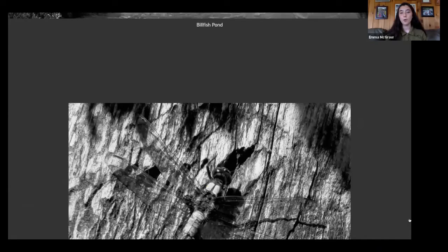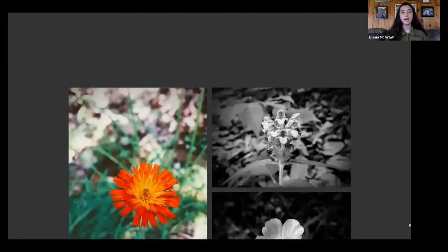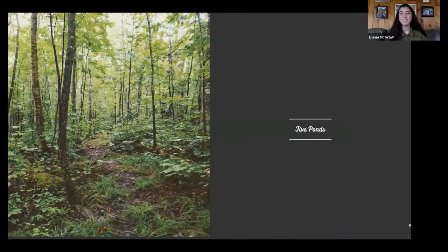We have a chalk-fronted corporal, and that would normally be a light blue on its body there. And then some wildflowers. I have orange hawkweed to the left there. The top right is self-heal, or also heal-all, they're called that, and they're usually a light purple. And then we have just your common buttercup on the bottom right. And then I did do the 5 Ponds Trail. It's about 5.7 miles round trip. There's not much elevation, so it's a pretty easy hike.